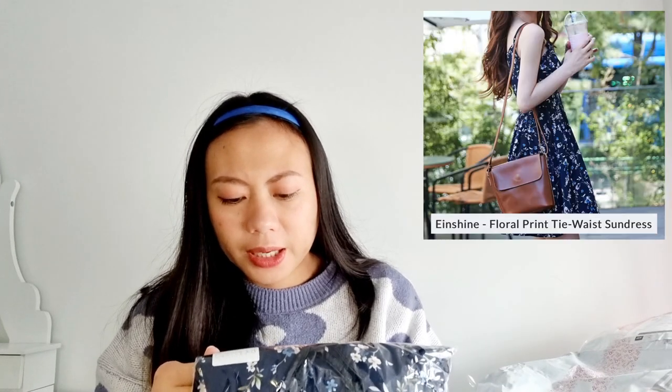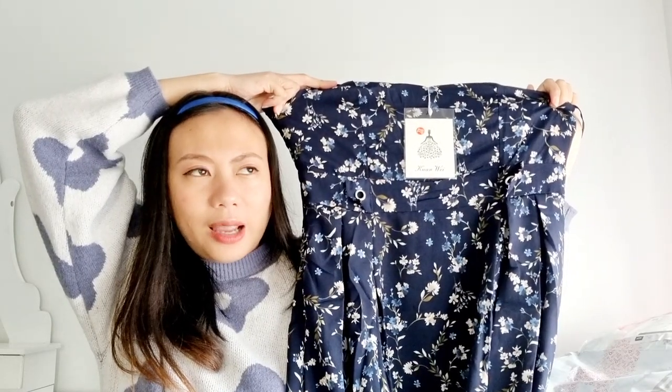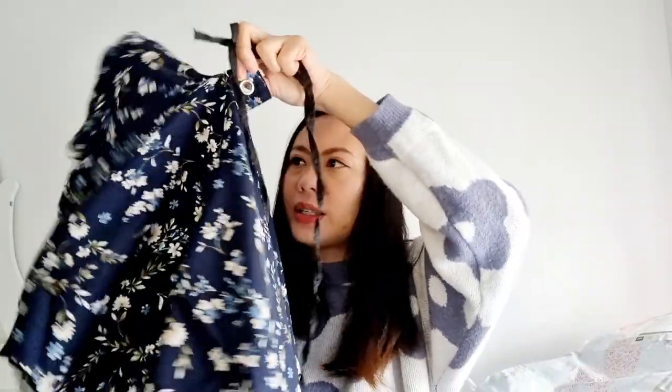So next item is floral print tie waist sundress in navy blue. So I ordered this in extra large considering my current state. Ayan siya. I can see now that it's too big for me in my previous size. The color is nice. It's not see-through, and I think it has like holes for a belt. There's two ties that you can put on either side to make it fit better. It looks really nice.